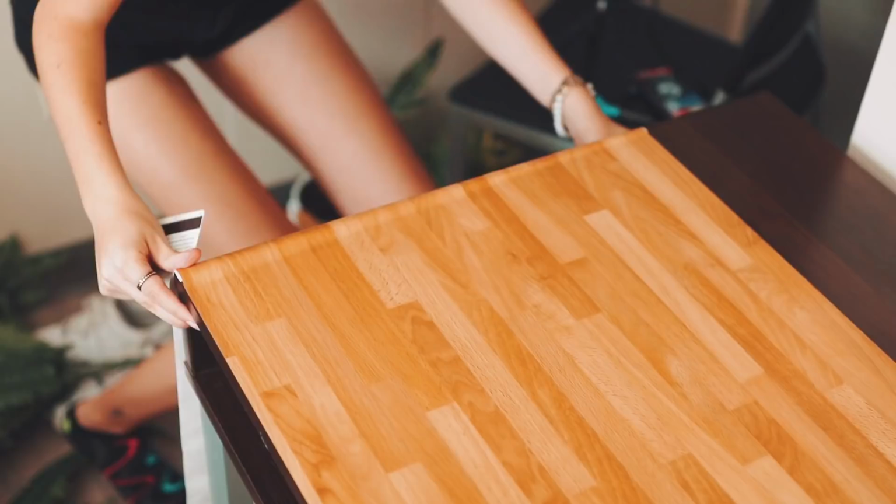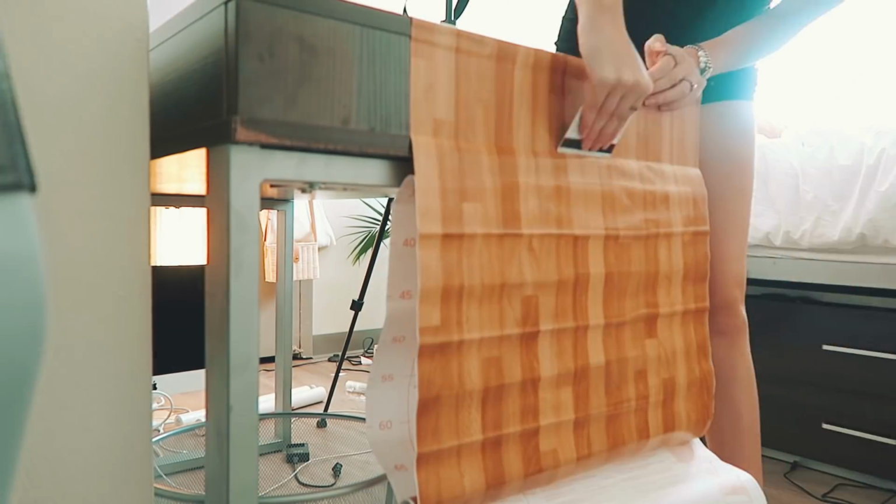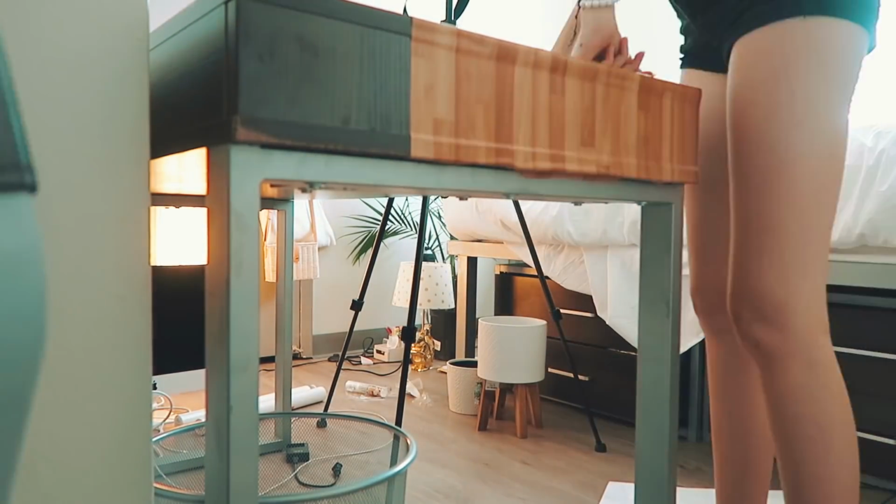Sorry about that. When I got to the other edge of my desk, instead of cutting the paper off right at the edge, I overlapped it down the side, which maybe doesn't look the most realistic, but it made my life a lot easier.